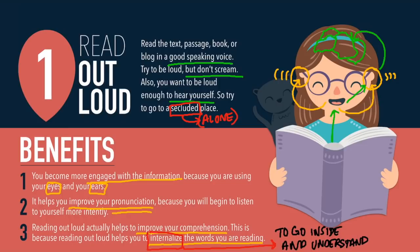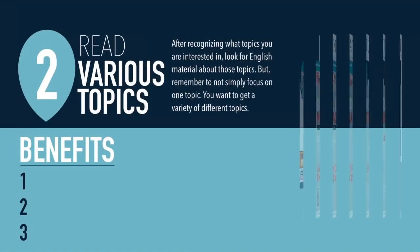You've read it. You've heard it, and then you go here and understand it in your brain, okay? So that's what the word internalize means, all right? So again, step 1 or method 1 is to read out loud. All right, now let's look at the second method.